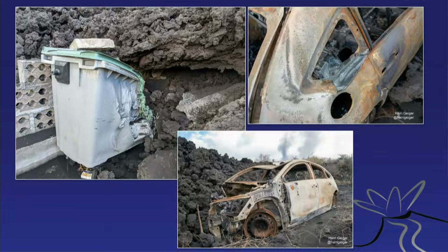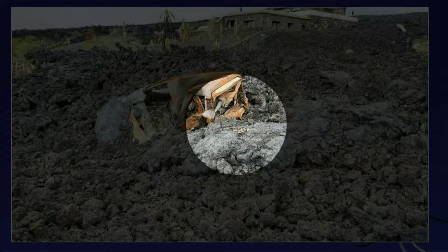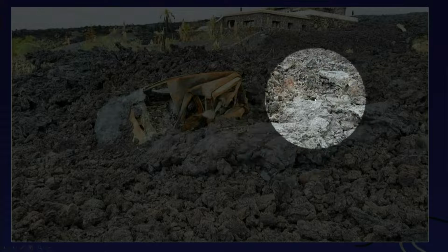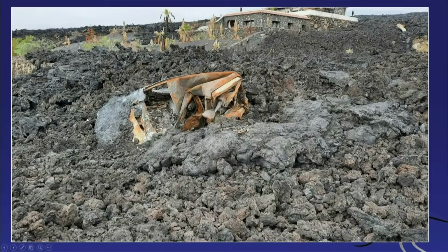And there on the top right, we even see the glass melted. And here we have a burned out car, but it's very strange because I was teaching you about the difference between AA and Pahoehoe lava. And if we look very carefully, I told you, you can never make Pahoehoe lava out of AA lava because you need to actually heat it. But here, round about the car, we have an island of Pahoehoe lava in a rubbly AA lava. And it was the car that reheated the lava and created a different texture.